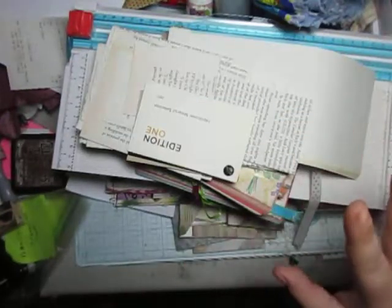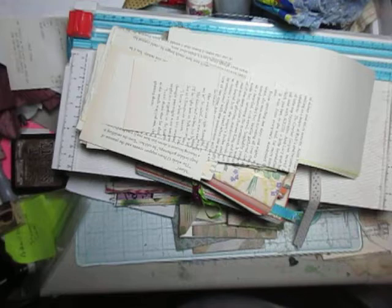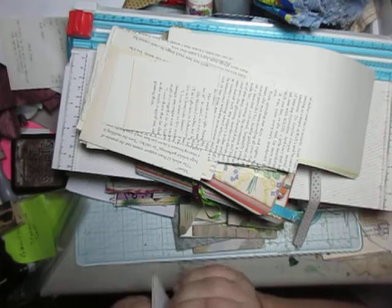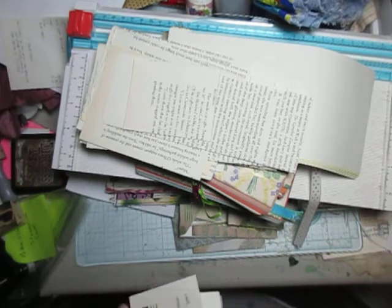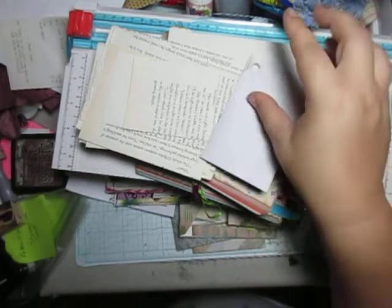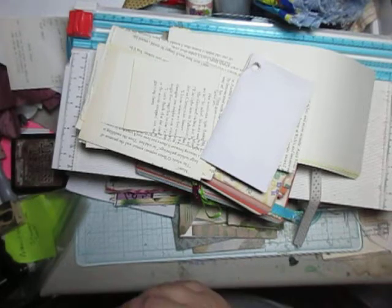Hello everyone. So I have a nice little pile here going, and I'm back from camping trips and I got stuff cleaned up around my house and everything. And I was just thinking, I want to peel these off and then throw this away, but we're just going to craft off of the desk kind of a thing.